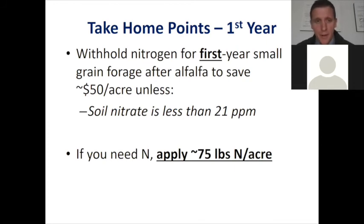So to summarize for grain, in that first year after alfalfa, there's some opportunity to withhold nitrogen. In some cases, I showed you that 5 out of those 17 fields did not need nitrogen, and that would save you a lot of money. Nitrogen can be expensive. Now, the key here is that you only do that if your soil nitrate is less than 21 parts per million.